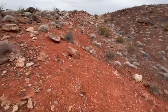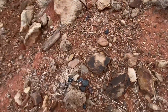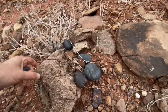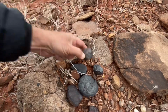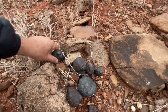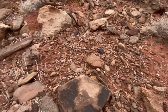All right. Here's a little treasure trove of them. Look at these, right here. A bunch of hematite. I'll check all those into my backpack. Yeah, like I say, in this area there's quite a bit of it.